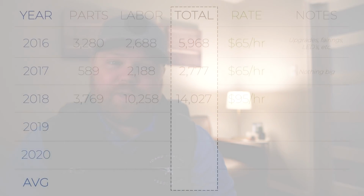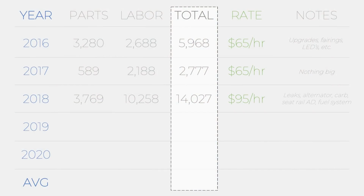But I was paying more in labor. But then I also had other parts, things like oil leaks, some alternator stuff, some carburetor fixes. I had a seat rail airworthiness directive, which is common in Cessnas. That's surprisingly expensive to fix, and some fuel system fixes, just a lot of things. And I was happy to do it. Wasn't expecting it to be 14 grand, but it is what it is.